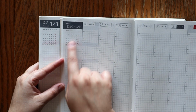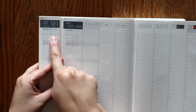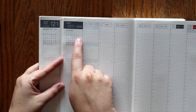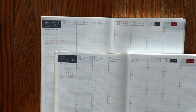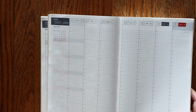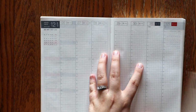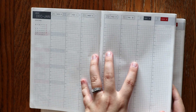The month at a glance in the corner, the only change they made is to swap out the Japanese Monday through Sunday with M through S. Everything else about the layout is exactly the same. The time bar did not change, so everything else about the bulk of the weekly is exactly identical from the Japanese to the English version.